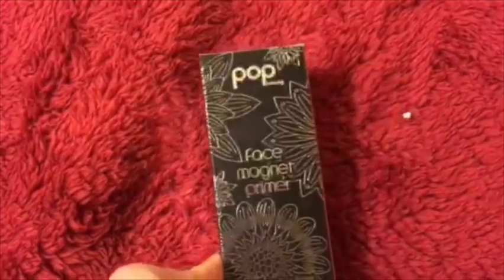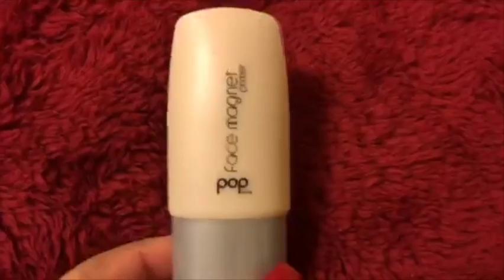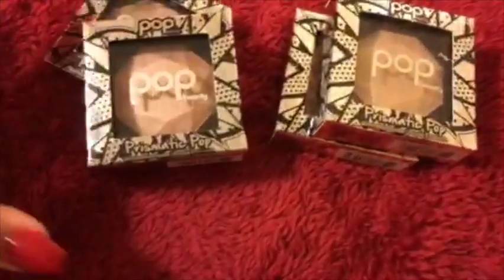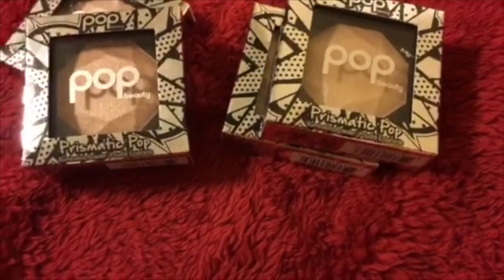Very pretty. On to the Face Magnet Primer. This is a primer that you use before the foundation. So obviously I'm going to use this before the foundation. I'm going to go ahead and open it. It's the face primer. It's a really cute package. I like it a lot. And then I'm just going to go ahead and use this with the foundation. So I cannot wait to try these. But these are the highlighters and so stoked to use these. So excited. Thank you so much, Pop Beauty.